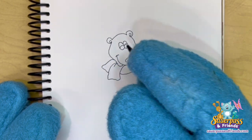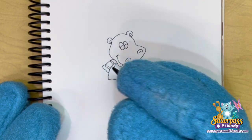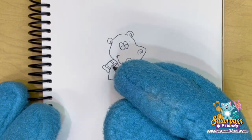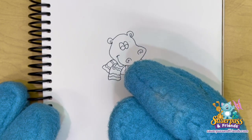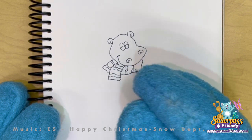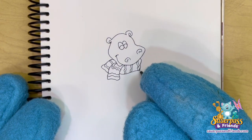And as you can see, I'm adding a wavy pattern on the scarf of the hippo. For your drawing, you can be creative and come up with any sort of pattern for your scarf. As always, have fun when you're drawing and be creative. Woohoo!